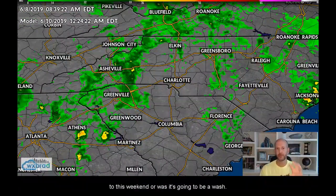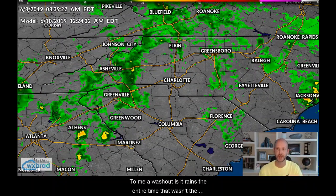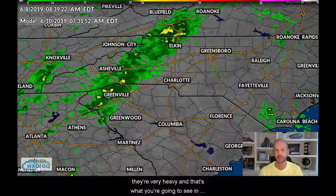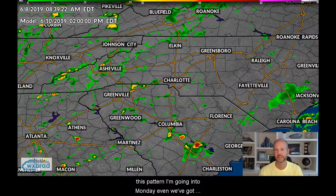The thing I hated about going into this weekend was it's going to be a washout. To me, a washout is it rains the entire time. That wasn't the case in this. There's going to be breaks. The problem is waves of rain will come in, and when the waves are over us, they're very heavy. And that's what you're going to see in this pattern. Going into Monday even, we've got scattered showers about.